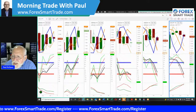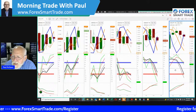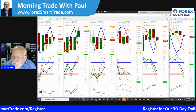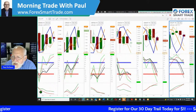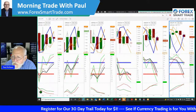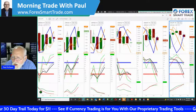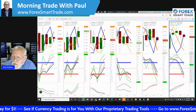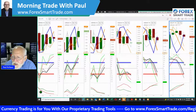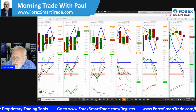They're just entering the channel. Miners have already run through the channel. This would be a good signal. I've got 3 points here. 1 point is that we're overbought, at least the majors are. 2 points is that all the lines are pointing down, and 3 points, I've got the red line has crossed over the green, and the black line has crossed over the gray.